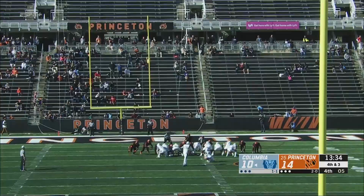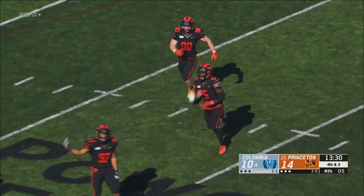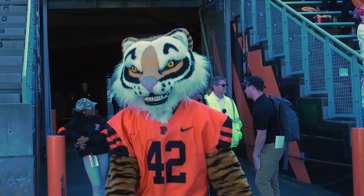Good hold, kick is on its way, and it looks like it was blocked. It was! The Tigers get pressure up the middle, and they block.